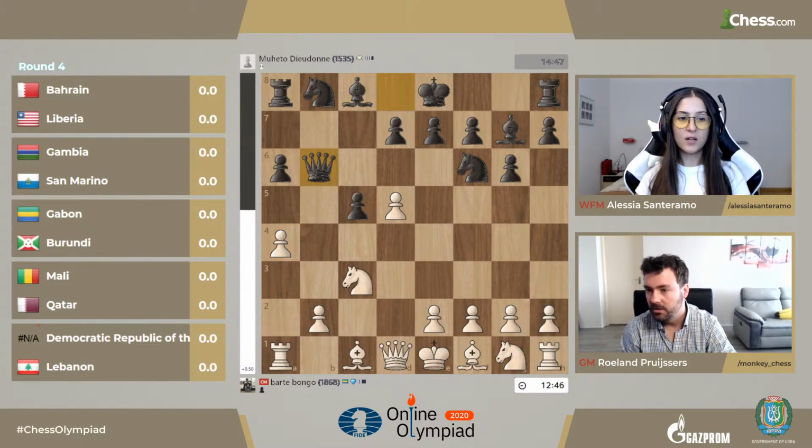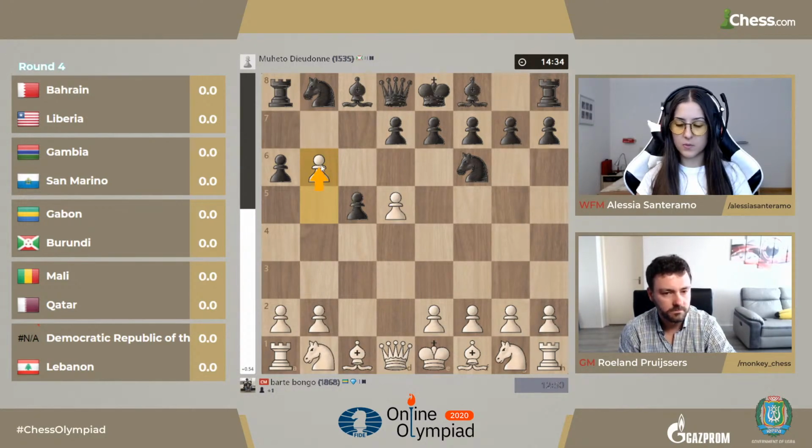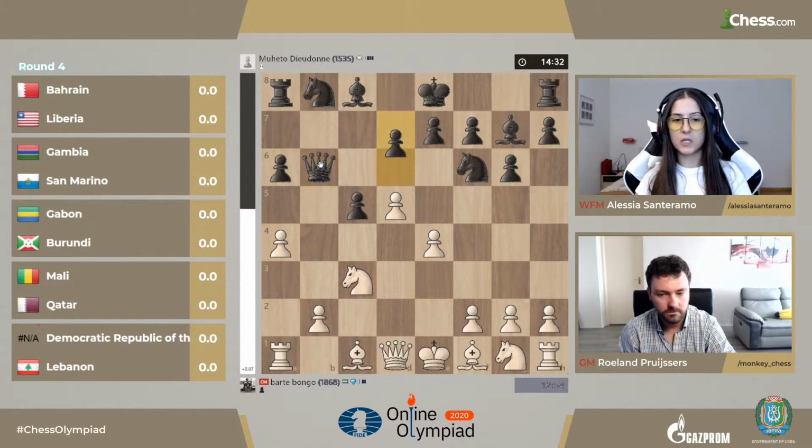I really played a lot of this when I was a bit younger. I played this opening, and b6, I remember, is one of the main ways to face the gambit, by not accepting it. But I'm not sure if all this is theory.